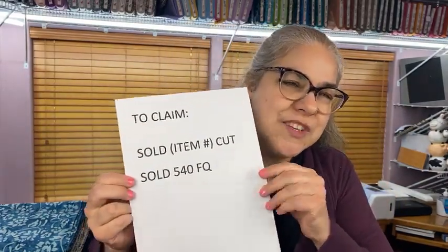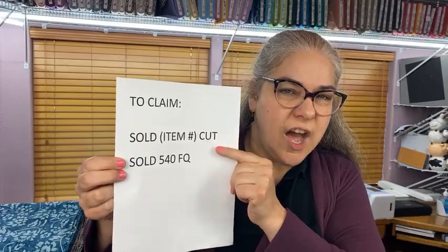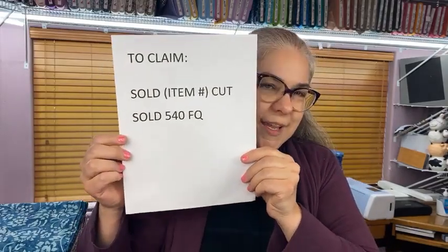A little bit of housekeeping. If you would like an item, you tell us sold. It's pretty self-explanatory. You just tell us the item number, and if it's not already cut, you tell us how big of a piece you would like. Today we randomly picked out some discounted ones. Those are going to be $10 per yard, and there's a limited amount. When they're gone, they're gone, so you better jump in and get them. That's going to be the first 10 of them. And then $12 a yard is our normal Kona price.